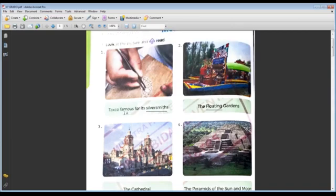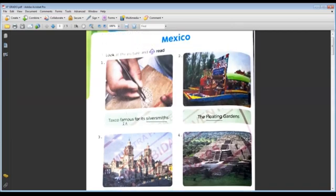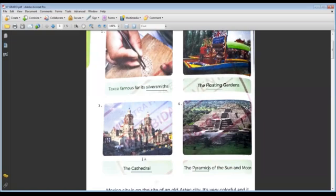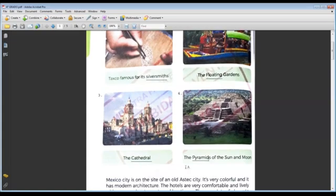Let's read. Taxco, famous for its silversmiths. Taxco is a place in Mexico. Taxco is famous for its silversmiths, okay? In number two, this is the floating gardens. This is the floating gardens in Mexico. In number three, we have the cathedral, okay? This is the cathedral. In number four, we have the pyramids of the sun and moon.